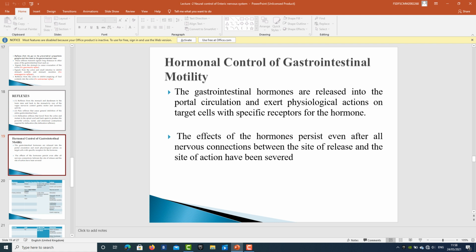Hormonal control: the hormones are released into the portal circulation and they exert their physiological action on the target cells with specific receptors for the hormone. So the principle for the working of the hormone is the same as you have done in endocrinology. The effect of the hormone persists even after all nervous connections between the site of release and the site of action have been severed.